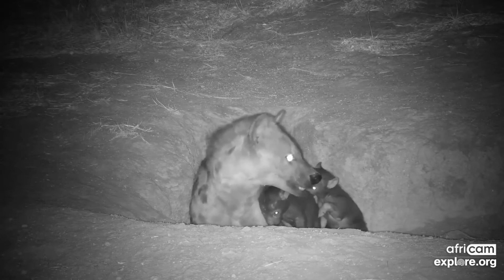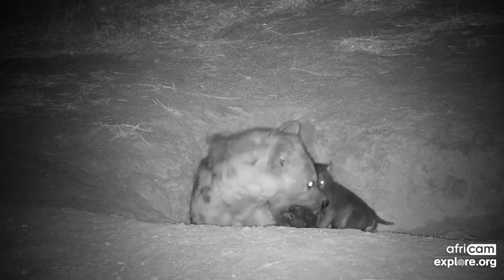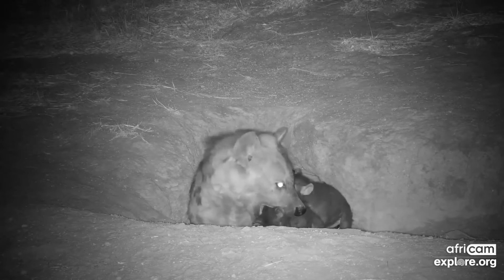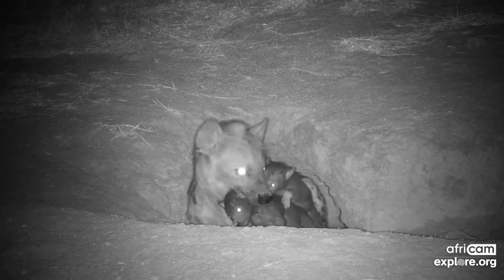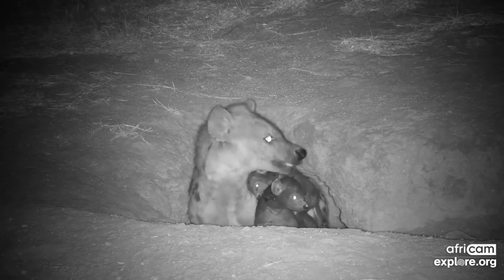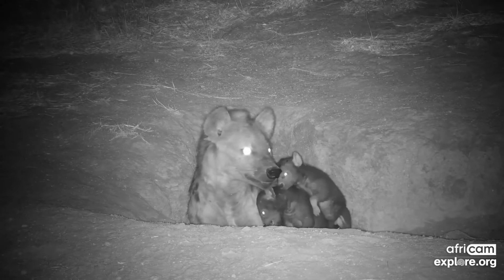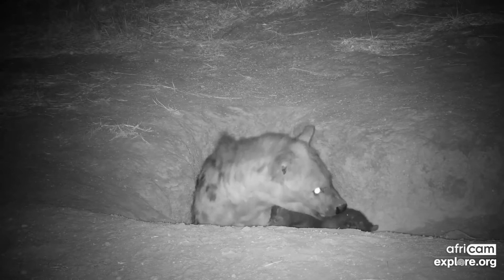But such a pleasure to see these little youngsters out of the den. I was having a look at them earlier. They look like they're about a month old, so still very young. As they get a little older in the next month or so, we should start seeing them losing that dark chocolate brown color and getting those little spots coming through, like mommy.